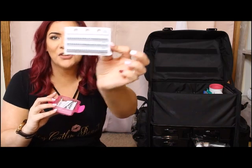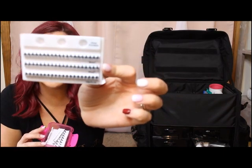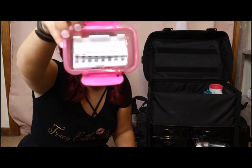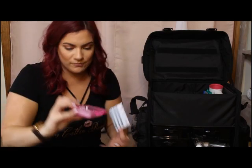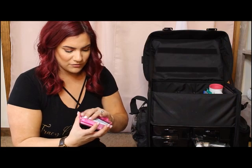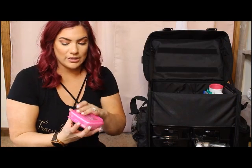I also always keep single lashes in here. I use these a lot for my more mature clients or clients who are not comfortable with wearing strip lashes. These top ones are from Kiss, and they're a kind of faux mink individual lash that's really pretty, and it gives a nice fluttery effect. And then I also keep some Ardell's in there, which you probably can't even see, but they're in there. I always keep Ardell's, I always keep some of these Kiss ones, and I like to have options for all my clients that want individual lashes.